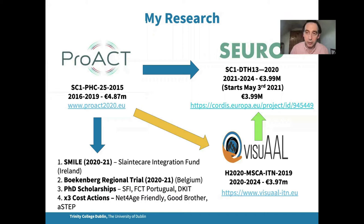That's included a Marie Curie ITN, there are five academic partners, Trinity's one, and CERO, which will see the PROACT platform move from proof of concept testing to large scale trials. I've included the links here, and in the interest of time, I'd advise if you could explore the links, you can see what the projects are about and how they interlink.